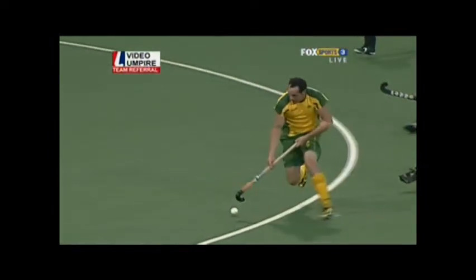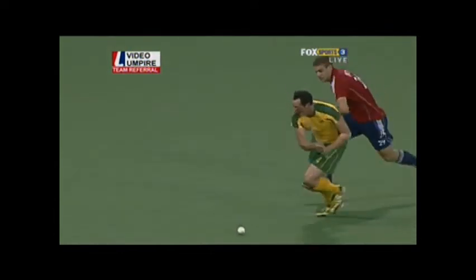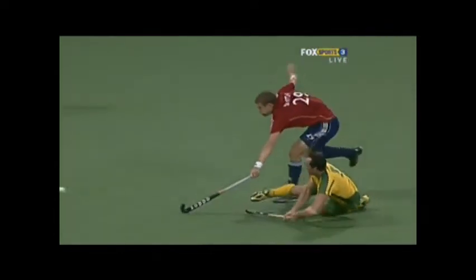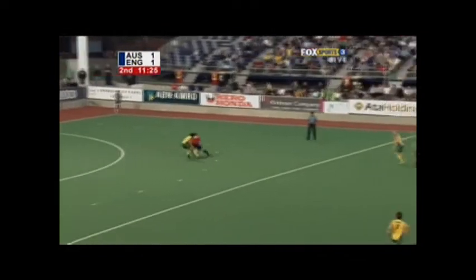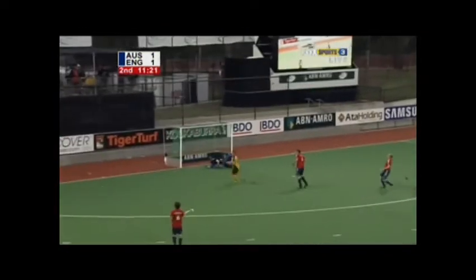Well, let's have a look at this. See if it's really obvious. Let's see just how obvious it is. Does he roll the stick over? Oh, yes, he does. Smith got himself into trouble, big time, got himself into trouble.